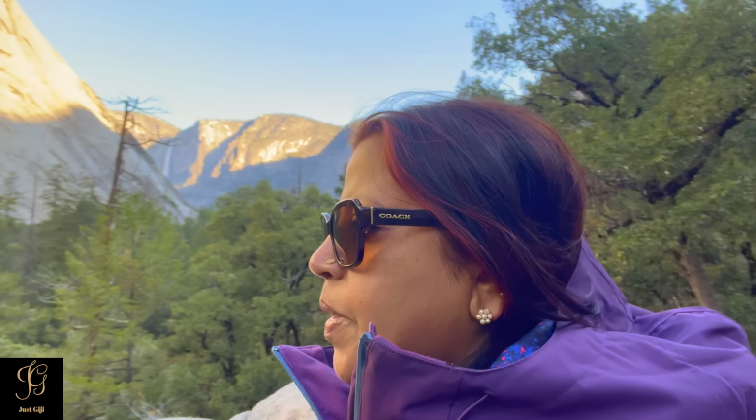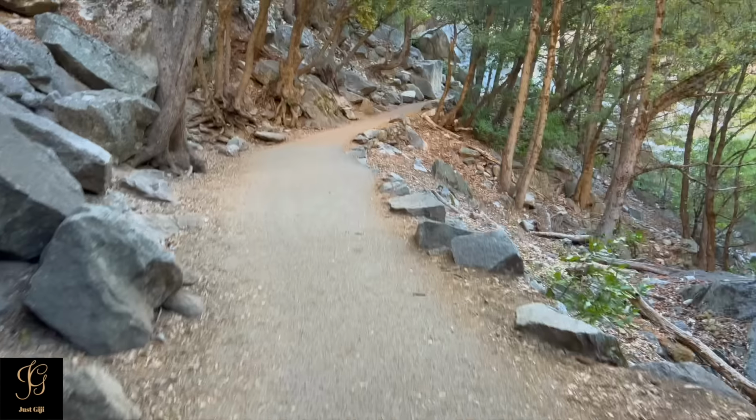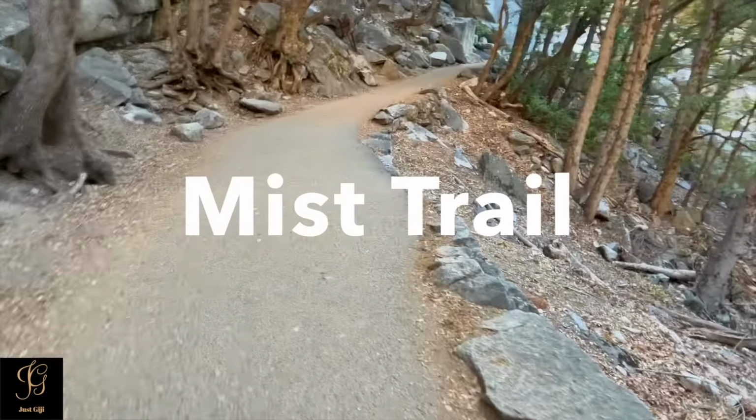Half Dome is one of the most difficult day hikes in Yosemite due to its intense elevation gain of over 5,000 feet and length of the trail. It takes most hikers between 10 to 12 hours to hike Half Dome. So we decided to do this on our first day because we need all the energy for this hike.